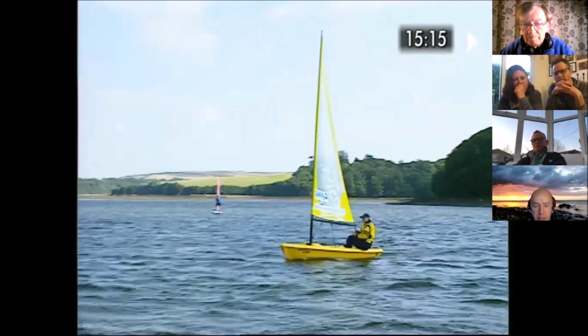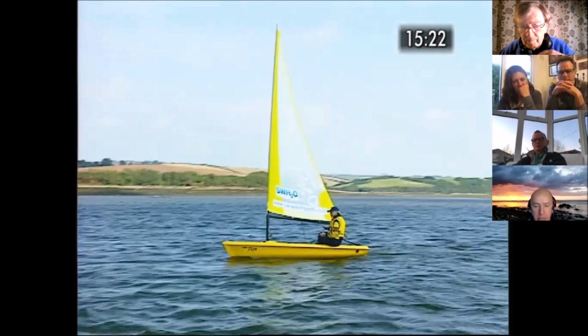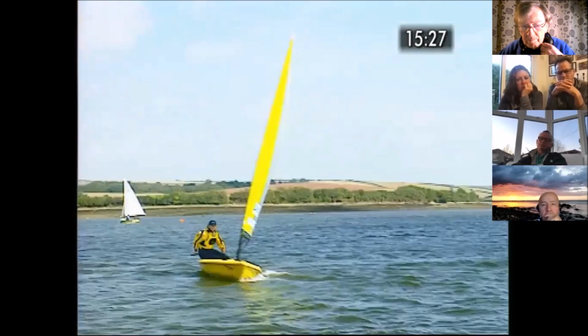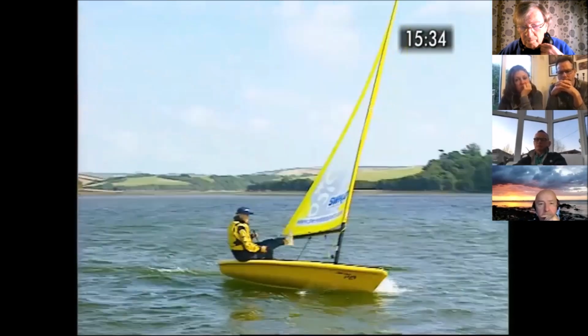Which means I have to tack from sailing close hauled to close hauled. The main difference between this tack and the reach to reach tack is that it's a much smaller angle. And one important thing to remember is to look before you tack to avoid an embarrassing collision. I put my back foot across first.